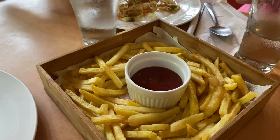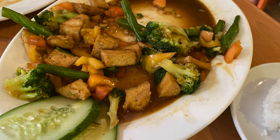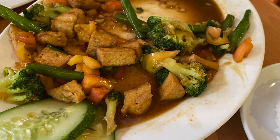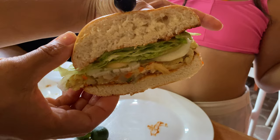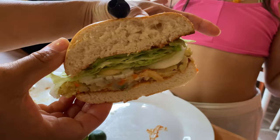Mmm, fries, kids' favorite, and tofu adobo. We also successfully found a vegan burger. Yummy, yummy, yummy. This looks delicious. So we are here at Ole Spanish Mexican restaurant. And the food looks promising, and delicious too.